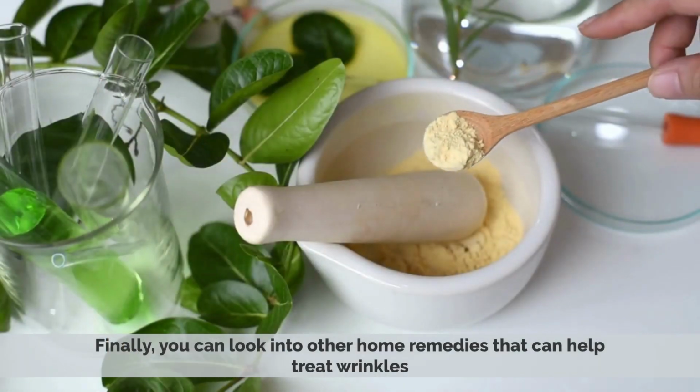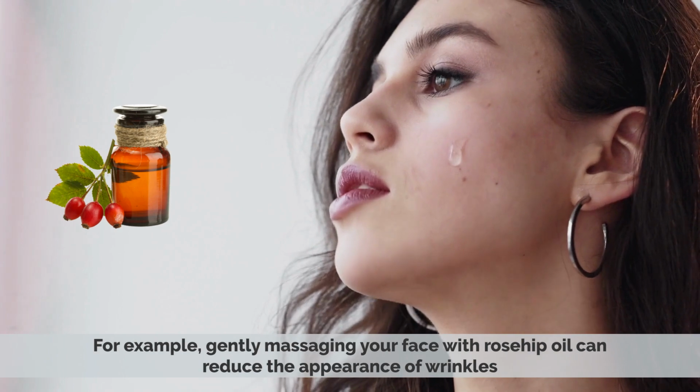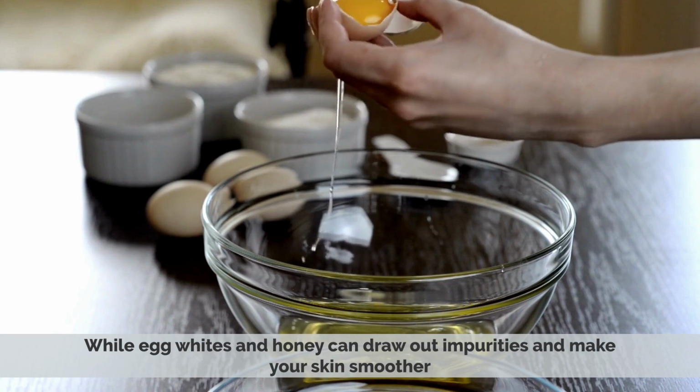Finally, you can look into other home remedies that can help treat wrinkles. For example, gently massaging your face with rosehip oil can reduce the appearance of wrinkles, while egg whites and honey can draw out impurities and make your skin smoother.